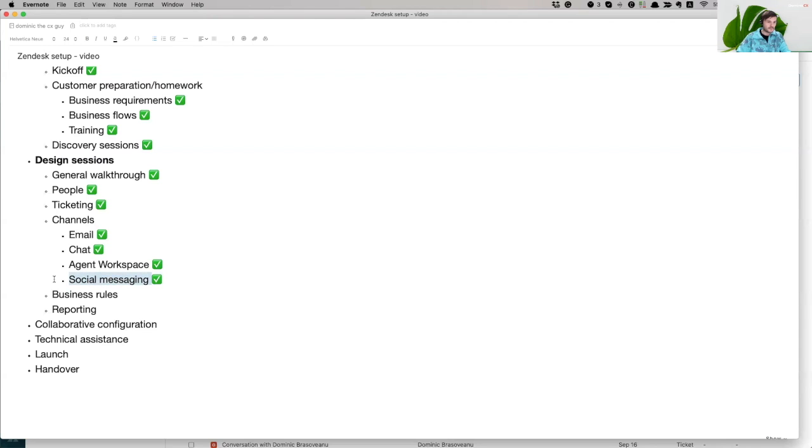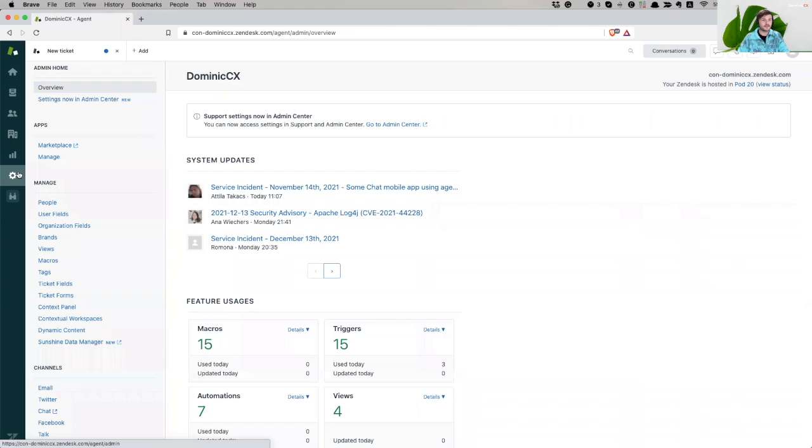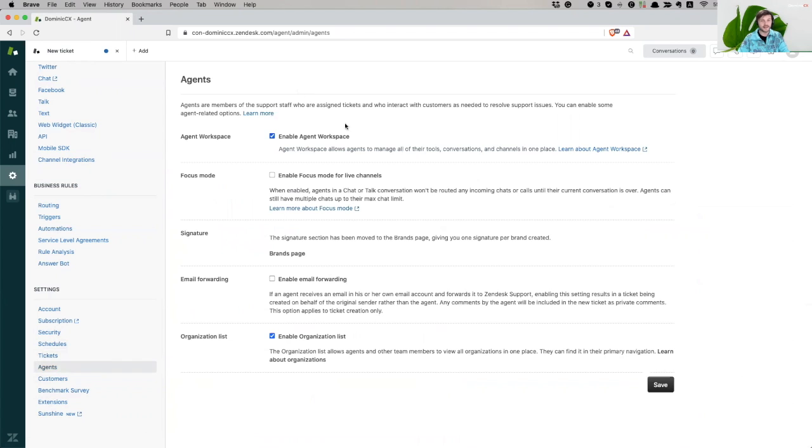Alrighty. So, social messaging. Let's go to our Zendesk account, right? So we're here in Zendesk. Yesterday we went over Agent Workspace, and the prerequisite to having social messaging is having the Agent Workspace enabled, which we did. If you haven't seen that lesson, go ahead and see that.